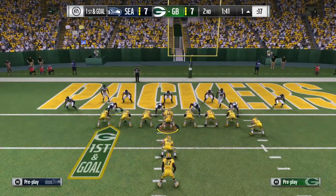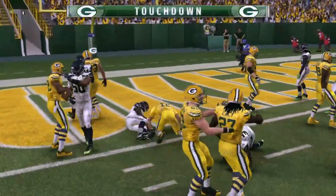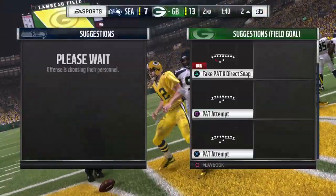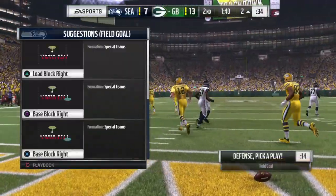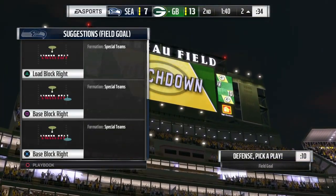They come out here in the eye. And he'll take this into the end zone for a Green Bay touchdown. Aaron Rodgers with his 2nd touchdown here in this first half. And the Packers have taken the lead.